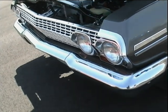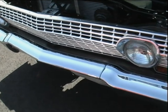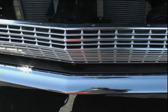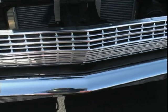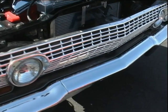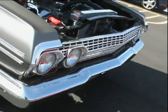Now, what are some of the places you go? I notice you got that turbo, so you can get out on the road with it. Yeah, it runs pretty good. It's got a 3500 stall in it and 373 gears, posi. It needs another gear, that overdrive, when you get out on the road. But just local driving around town, it ain't bad.